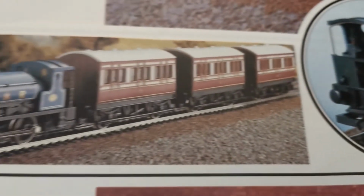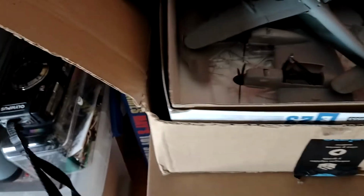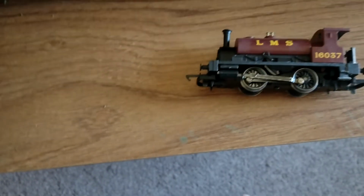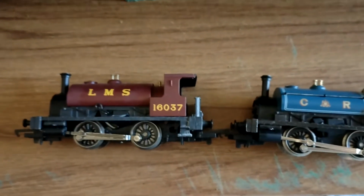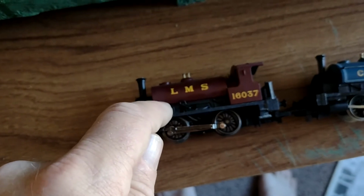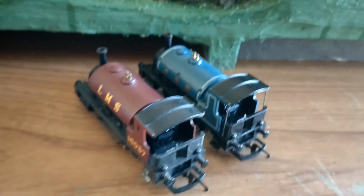Look at that. That's nice. Now, just suddenly thinking about it, what they say about them repainting in red. If I just dig into this box, there's stuff everywhere. Right, here we go. So that's some of my LMS stuff. Cool. How does that compare to that? Is that the same? It's very similar, isn't it? This one doesn't have the handrails. It's got that little wire clip there. That's a very similar model. Quite cool, actually.